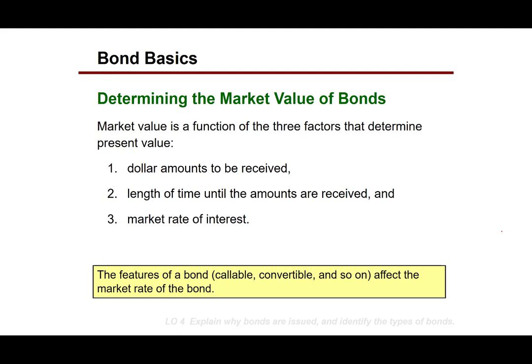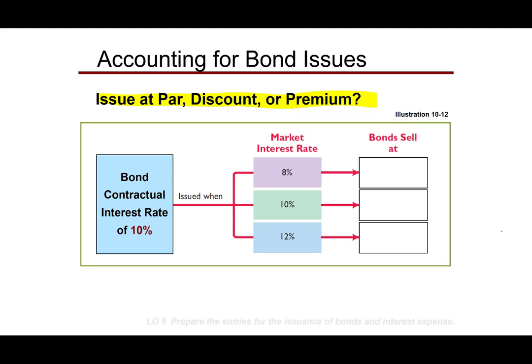Now we take a look here, and we need to start to understand if a bond is going to issue for more than face or less than face. Face is the amount that, if they still printed bonds, would be printed on the face of the bond, right?